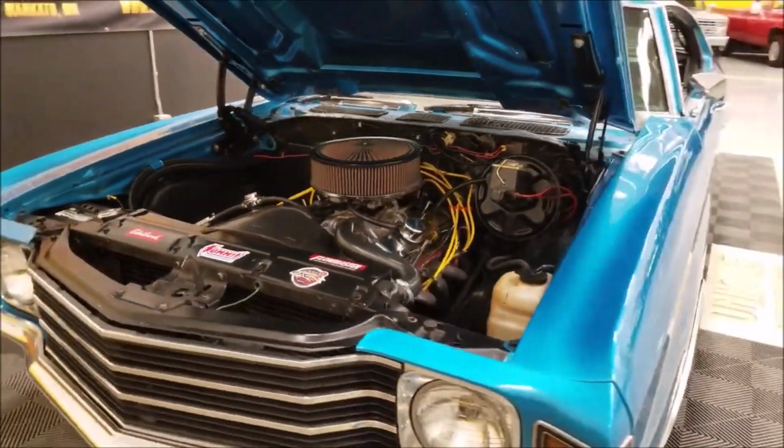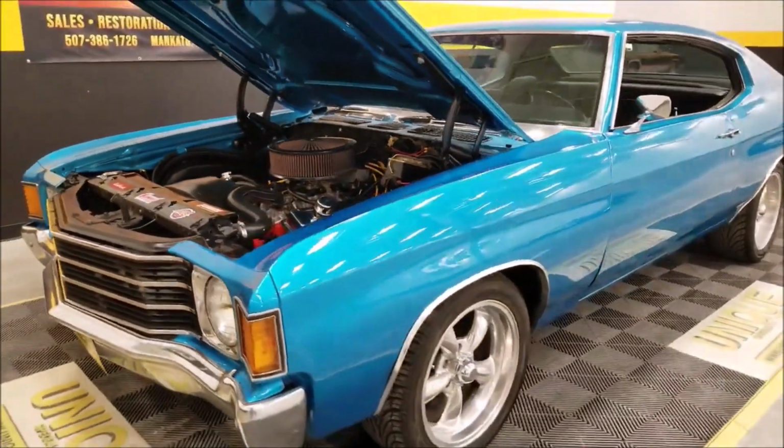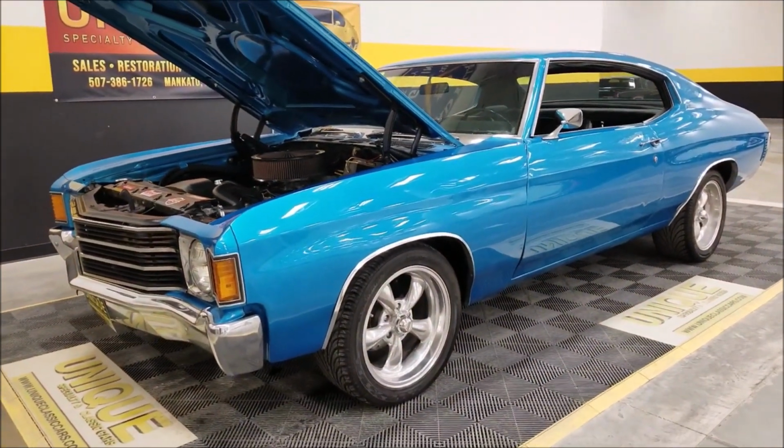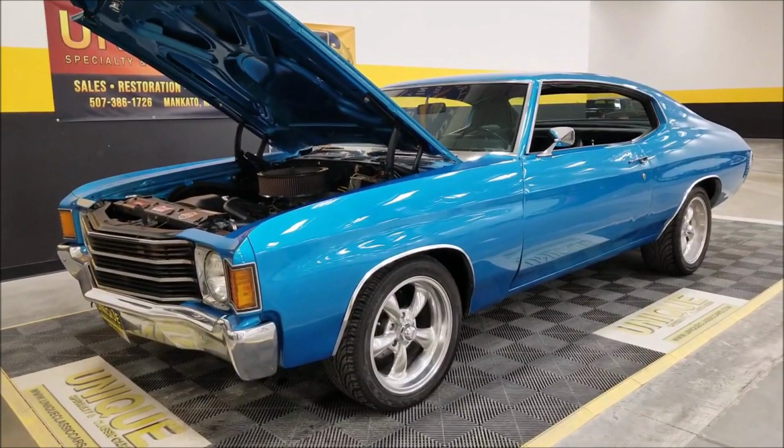Alright. There you go, 1972 Chevrolet Malibu. 350 underneath the hood. Automatic bucket seat car.